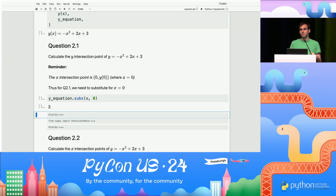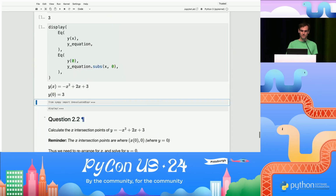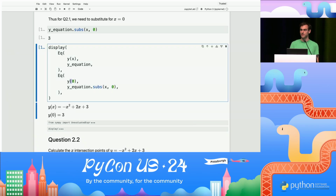But again, I think my teacher would probably not be happy about that because I haven't shown any working out. And I do still have a solution for that, which is, let's just display what the equation was and what we're doing, and we'll put 0 in the function here. But again, the teacher might say, no, not good enough.